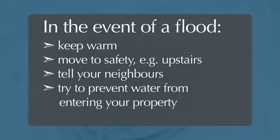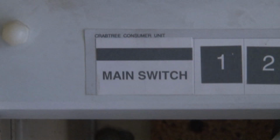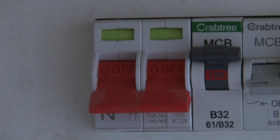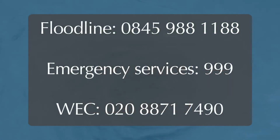Put sandbags, floodboards or even towels in place to prevent water entering your property. Put the plugs into your sinks and basins and a sandbag in your toilet bowl to prevent backflow. You should also be ready to turn off your gas and electrical supplies. If you get caught in a flood, you can call the flood line, the emergency services, or Wandsworth Emergency Control.